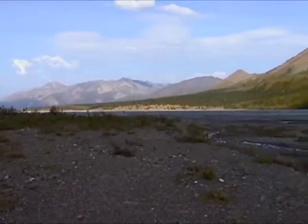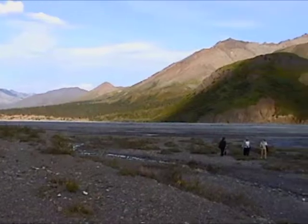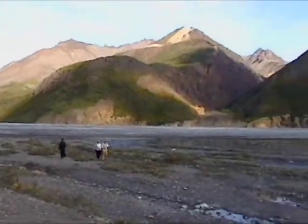We also stopped a little bit to explore some of the rivers, which are called Braided Rivers, and which are all from snowmelt and glacier melt.